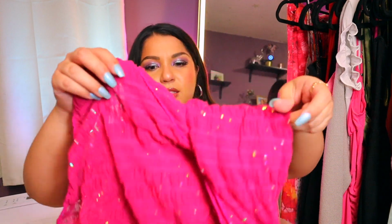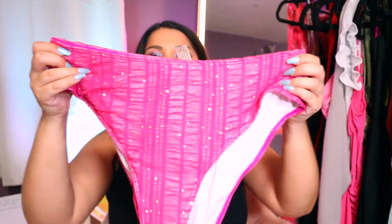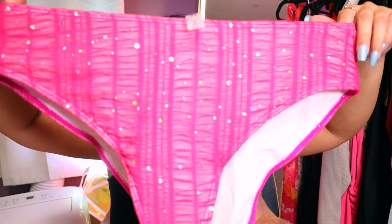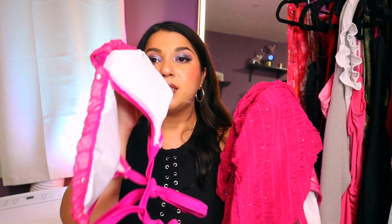And then it came with, I think this is like a sarong. It's so pretty. Look at that color. Oh my goodness, I need to go to the pool now. My best friend has a pool, maybe she'll invite me soon. And then it has a high-waisted thong. I did get it in 1XL. I'm usually an XL, but SHEIN usually runs a little bit smaller, so I always size up in their clothes. Look at how beautiful this one is. Oh my god, it's so sparkly. So this is a 3-piece.